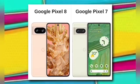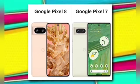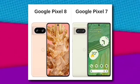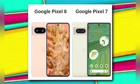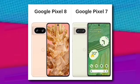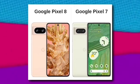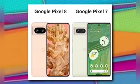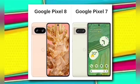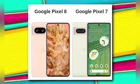You got an upgraded 120 hertz versus 90 hertz. You have peak brightness raised up a little bit too, so it's a brighter device, 2000 nits versus 1400 nits. It's a slightly smaller device with the screen size, 6.2 inch versus 6.3 inch on the Pixel 7. Both have 1080p displays at around 428 ppi for the 8, 416 ppi for the 7. Both still have the always on display.